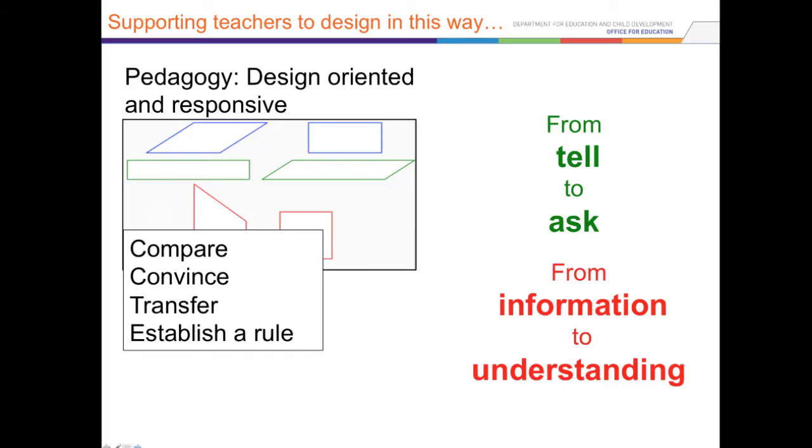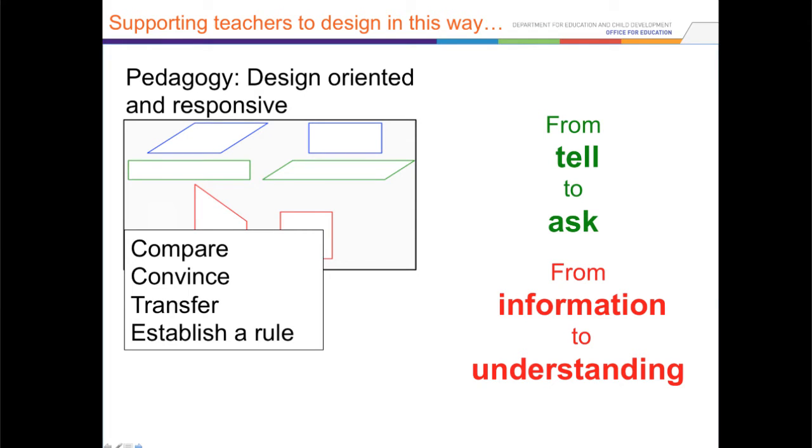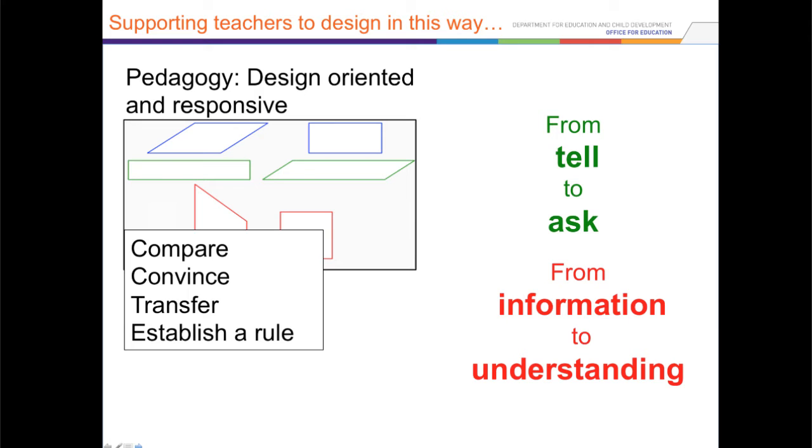So when we were designing that second task, where the students are comparing, convincing, transferring, and establishing a rule, in our minds as designers, the shift that we were looking for was one from telling to asking. That was what we held in our mind when we were designing that learning experience, from tell to ask. And there was a second really important shift that we were holding in our minds. And that was from our students leaving the lesson with a piece of information, the formula for the area of a parallelogram, to our students leaving that lesson with some fundamental understanding about conservation of area, about the nature of the way that an area of a shape can be calculated.